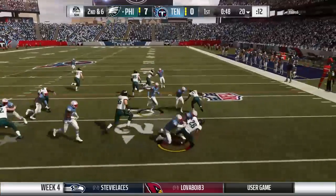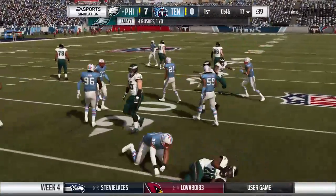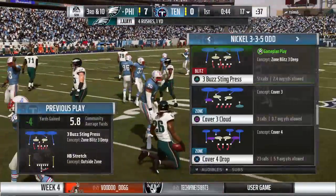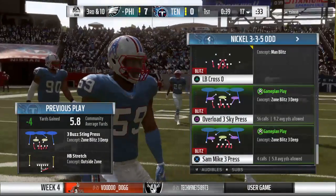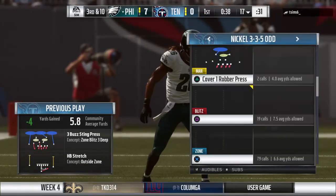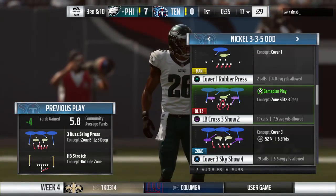This is Ajayi. It's a loss of 4. Now 3rd down. Well, that play was over before it even got started. Thanks for nothing, huh? How about that? That sets up a very difficult 3rd down call now.